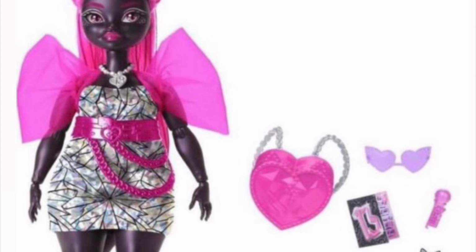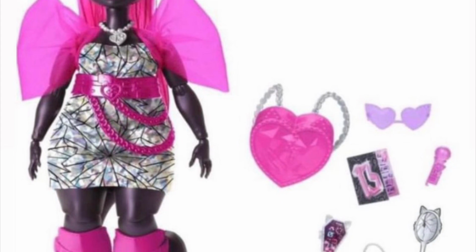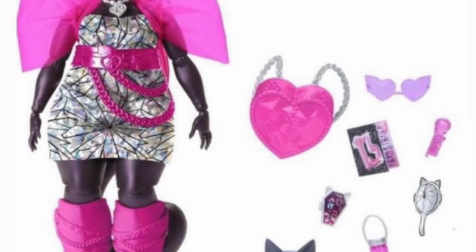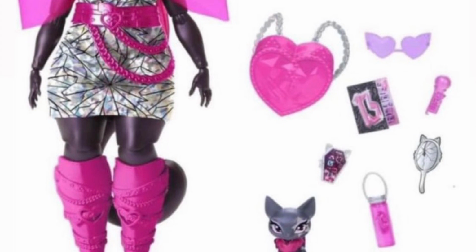This is Catty's prototype doll. So aside from the body and the face, I think there could be some changes happening to the outfit and design, so just keep in mind that she could change. But this is still Catty. So this is G3 Catty, how she's going to look in her doll. This is her doll.